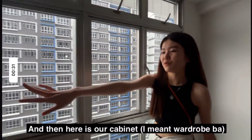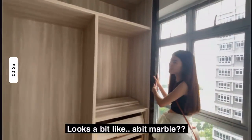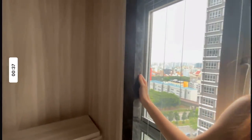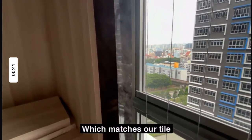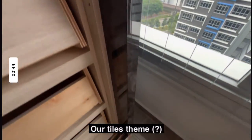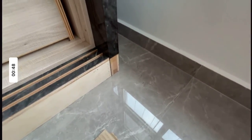And then here is our like cabinet. So the cabinet, right, we chose like this laminate. It looks a bit like marble kind. Okay, which match our tiles team, because like I don't know, we're going for the Bao Fa Hu style.